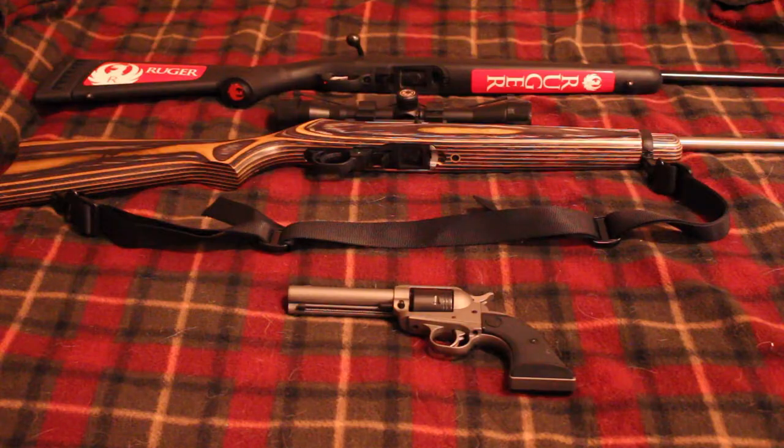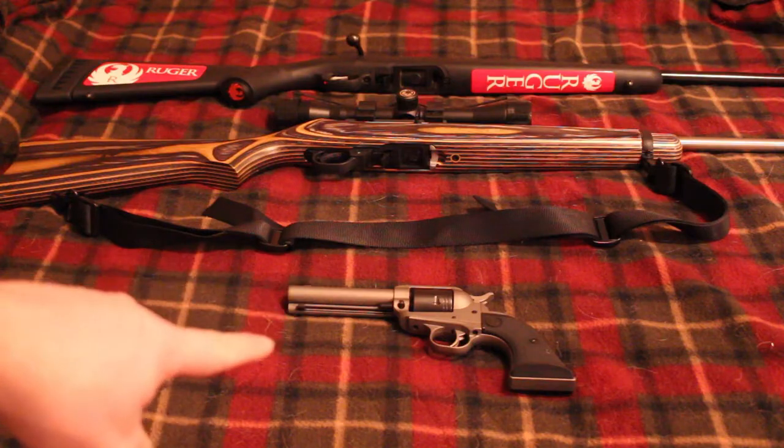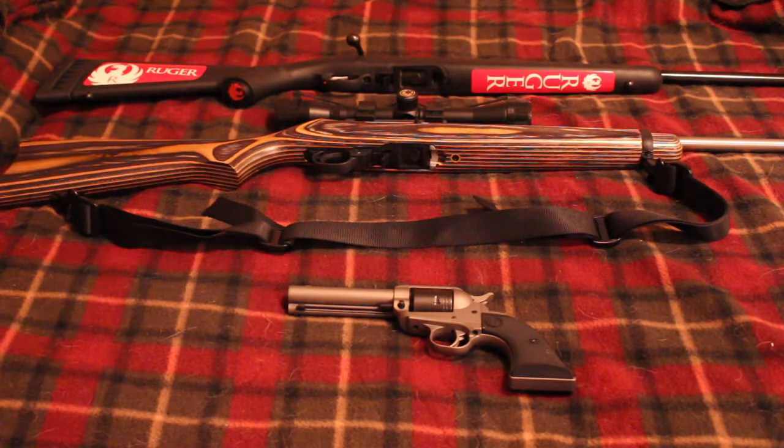I would really like to get a revolver that has an interchangeable cylinder for .22 Magnums, and I'm thinking either a Super Wrangler, which is a fairly new version of the Wrangler, or a Single-Six, which is a very similar gun as well. Either one of those revolvers I think would be an excellent choice, a better choice than this gun, but this gun would work for now.